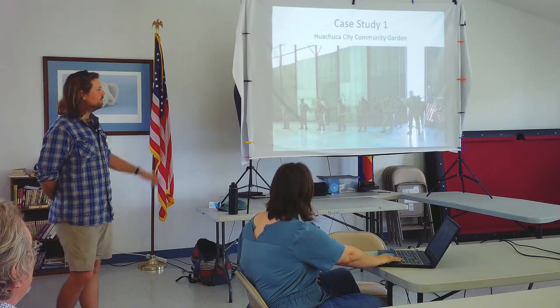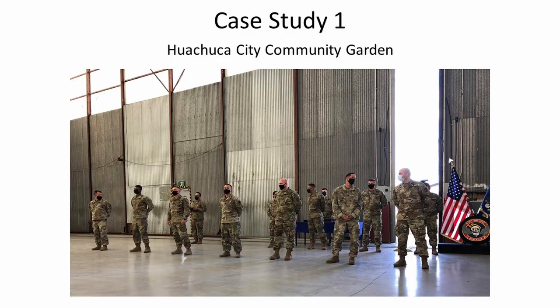What's happening in this photo here, Ann? This is an award ceremony in the hangar. The young men and women who came to work with us teach UAV piloting. They came every time, and the city wanted to reward them for that service. And so this is an award ceremony in the hangar where they actually work on post. And this is the group standing there.